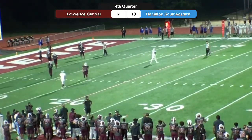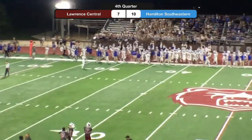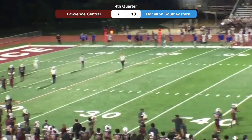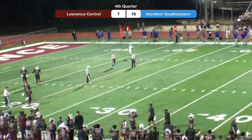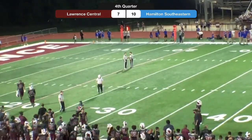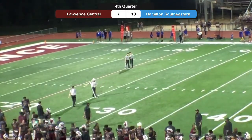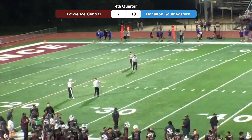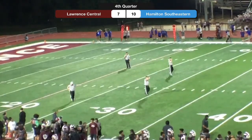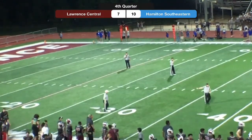HSC just got the turnover. I completely missed that. There's a penalty on the play, though. Safety. Holding in the end zone results in a safety. So now the Royals will get the ball back, and that is most likely the ball game. I don't want to say it's over. That's a questionable call, John. It's not over until it's over, but no, sorry, it is over.